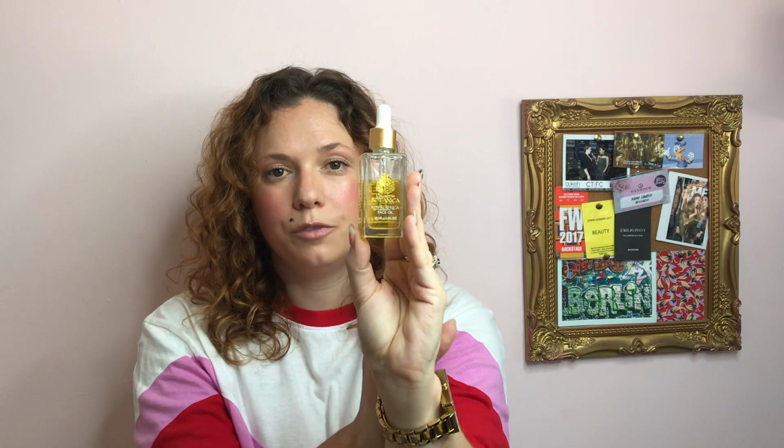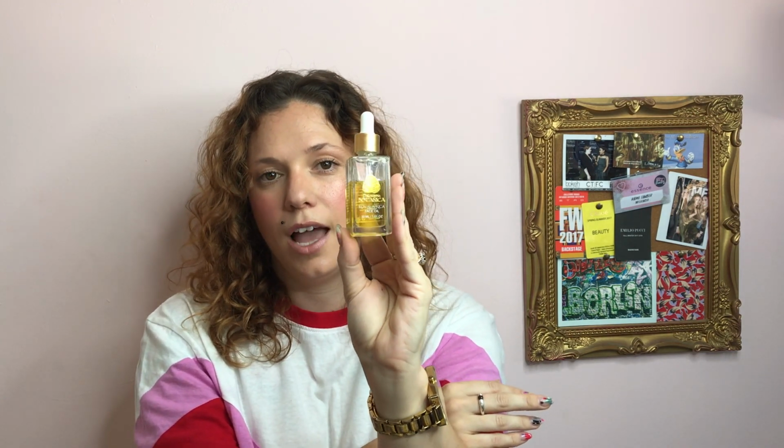Next up, I have the incredible Philosophia Botanica Royal Africa Skin Oil, and this is just such a beautiful product. It's got a lot of amazing African oil ingredients in it. I use this before bed, and I use it with my little jade roller, and this is something that I've added to morning and night.